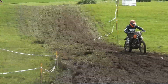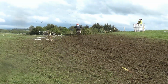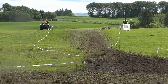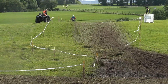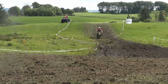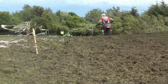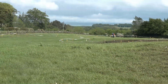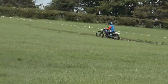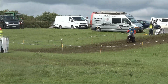Now coming towards us, that's number 71, Brian Aird on the BSA. So it looks like Derek McCauley has still got that little Bultaco where he wants it, in that coveted first place position, as he heads towards the checkered flag for his final win of the day. Ian Robertson there, still in a good second position. But it looks like another win for the Arbroath man, Derek McCauley, number 29, on his very light and very nimble 250 Bultaco.